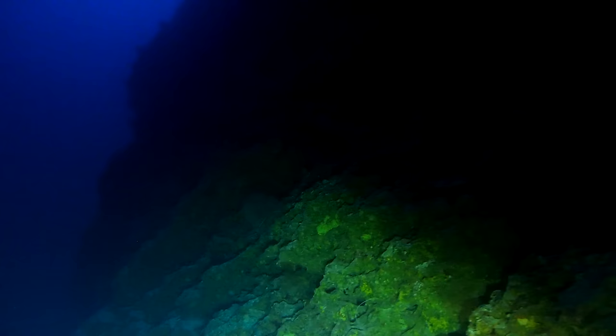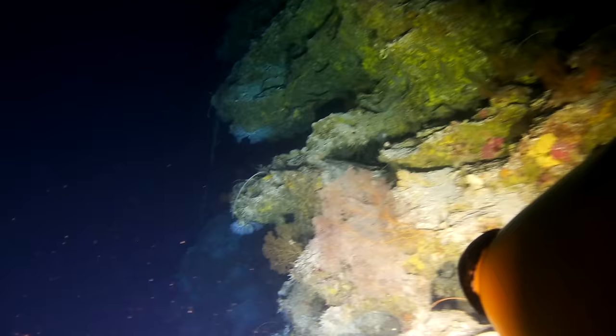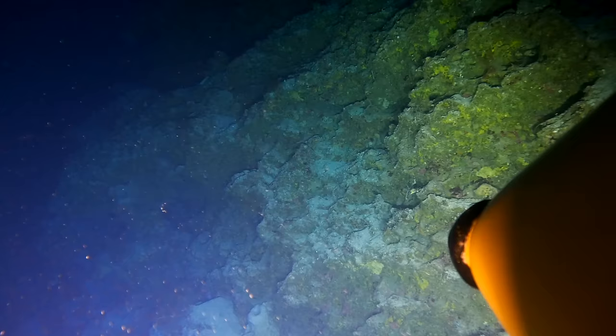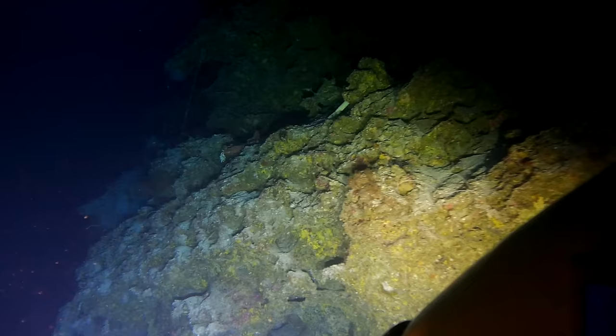Still in the lower mesophotic, we can now see the faint glow of daylight above. We begin to see more and more fishing line draped across the rock surfaces. These monofilament lines are now permanent additions to the seascape. And here at 330 feet or 100 meters, we see in the bottom frame our first giant barrel sponge, Xestospongia muta. At this depth, the sponge is white instead of the reddish-brown coloration that we see in shallow water from the photosynthetic bacteria that live in the surface tissues of this sponge.